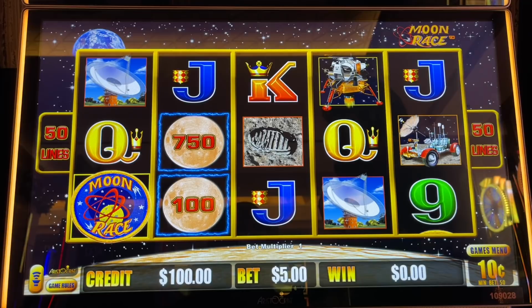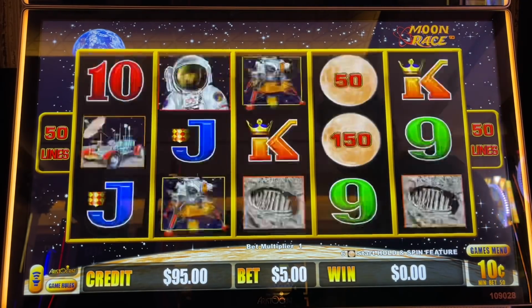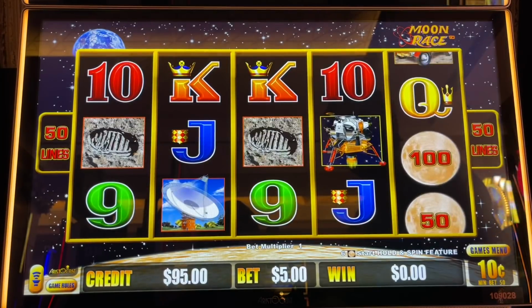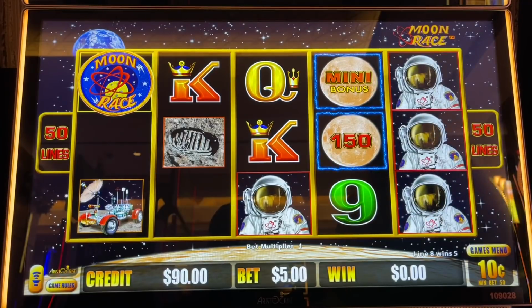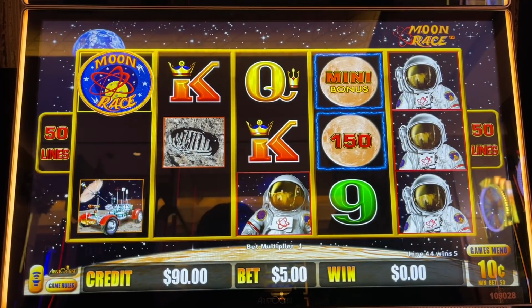We are in front of the Lightning Cash Moon Race game. We've got $100 in, $5 a spin, so 20 tries to try to win something. Third Hand, let's have at it. We're looking for 6 of those moons, 3 of the mission patches, and the astronaut is wild.